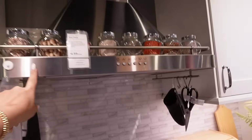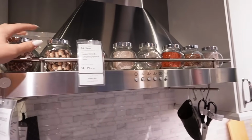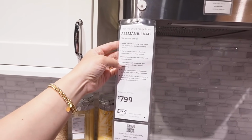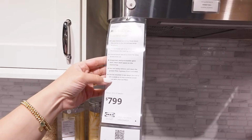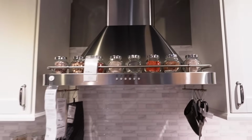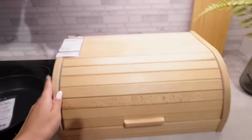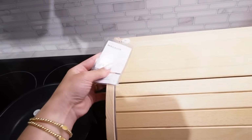I love this. Oh my gosh, the hood with these jars. I don't know if it's meant to have storage right here. Wall mounted range hood. LED strip, so there's lighting in here, a control panel. Oh my gosh, okay, so it doesn't even say you're supposed to put stuff up there, but that is such a cute idea. I love that, and really easy for cooking. Low key, this is so cute and something we actually could really use. This is $24.99.